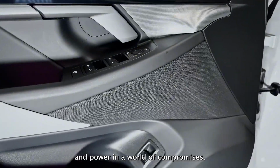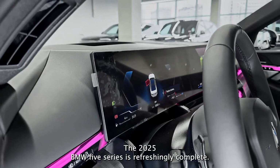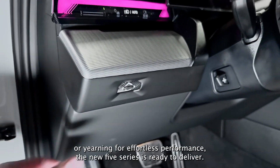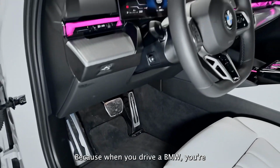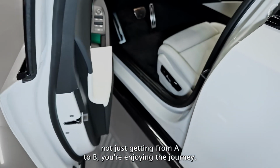In a world of compromises, the 2025 BMW 5 Series is refreshingly complete. Whether you're chasing comfort, craving cutting-edge tech, or yearning for effortless performance, the new 5 Series is ready to deliver. Because when you drive a BMW, you're not just getting from A to B, you're enjoying the journey.